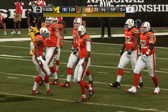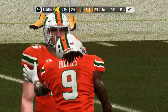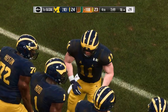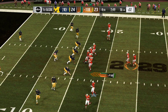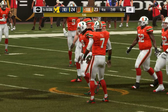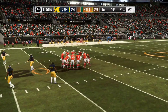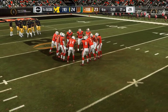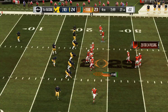And here's motion again, and that's going to be 2 in a row. False start, offense. And they'll try again here, 1st and goal after the false start. And now movement again, and they'll march even further backward. False start, offense. And they'll try again here, 1st and goal after the false start.